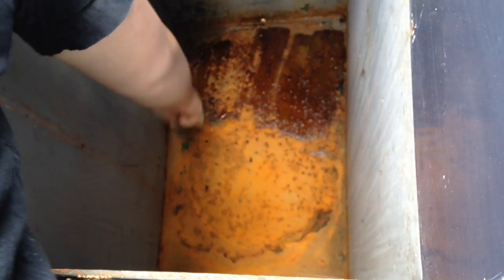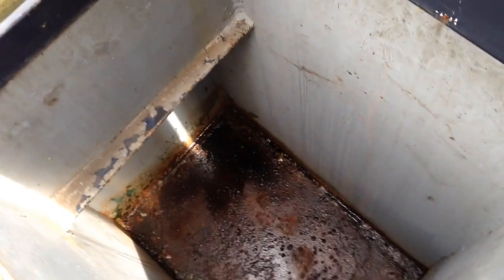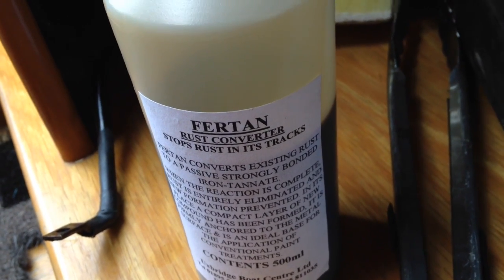It's a hive of activity here today. I've painted the bottom of this gas locker. It's supposed to turn it black and then we can chip it off. Fertan, it's called.